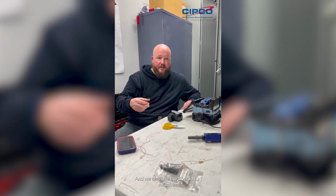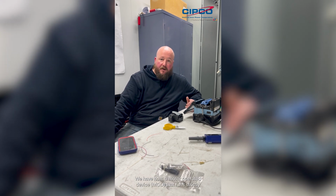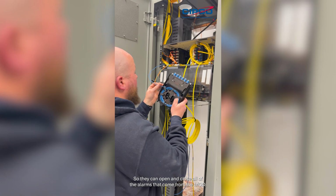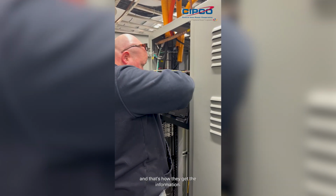And we also use the fiber to run switches. We now have a motor operated device that runs strictly off the fiber instead of a radio, so they can open and close it. All the alarms that come from the MOD come through the fiber, and that's how they get the information.